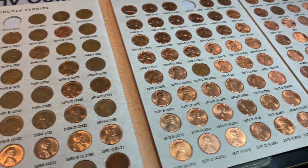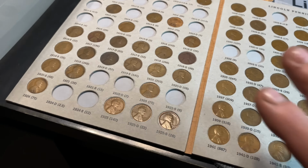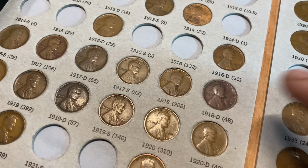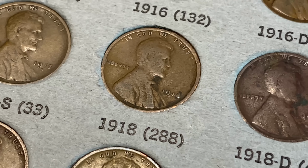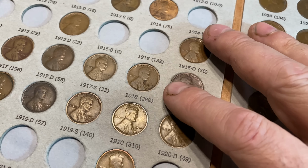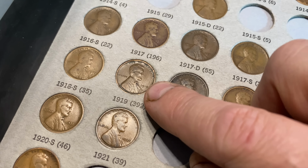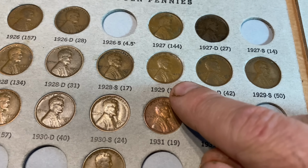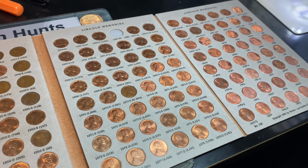Well, I've gone through all of the finds, and we unfortunately will not have any upgrades or additions. I was tempted to replace the 1918 in the book with the one we found because the one in the book does have a little bit of gunk around the devices, but it has less wear, so I couldn't do it. And of course, we have a nicer 1919 and a nicer 1929 already. So nothing could be upgraded, and of course, nothing to add as well.